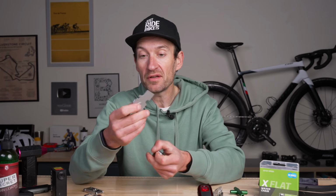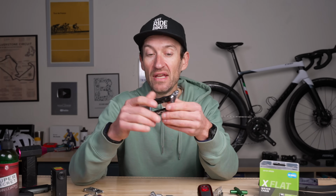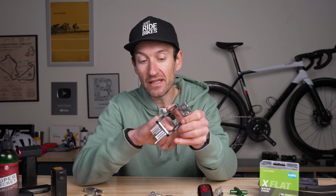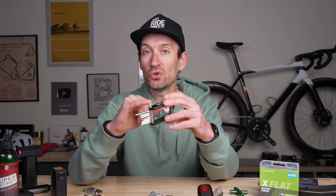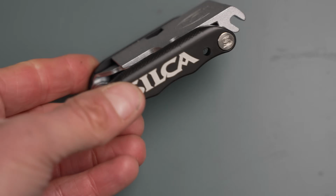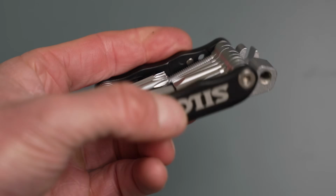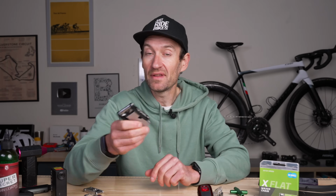This bit comes apart. This is your chain tool, also a valve core remover, and this bit here is a disc brake pad spreader. You even have on the inside surface here 2 small magnets to store the connector pins on a chain. So if your chain snaps, you have spares in here. Pretty much covers every mechanical you might have on a bicycle. So really nicely made, very luxurious indeed.